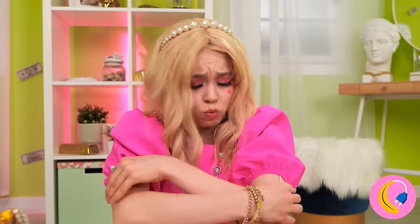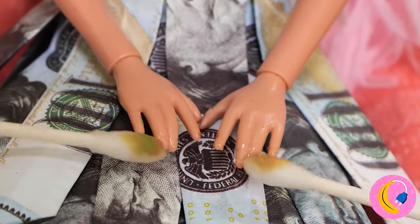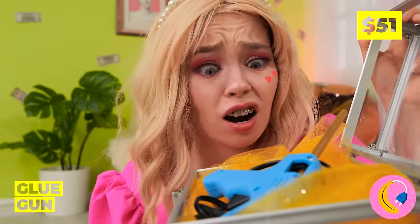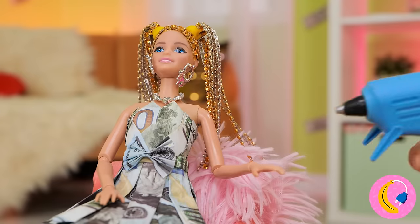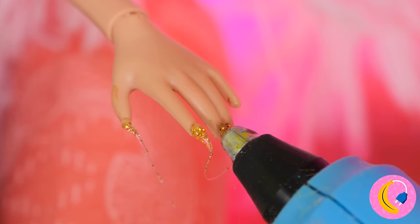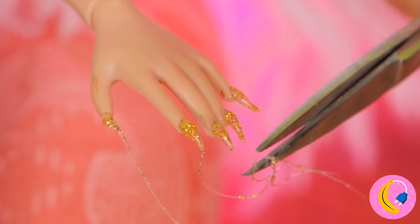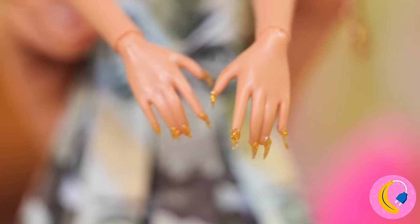Guess it's time for a little manicure. Let's clean those fingers. Now grab a glue gun. We can use it to draw out some new nails. Don't worry if they come out too long. We can cut them down to size. The final part, showing them off.